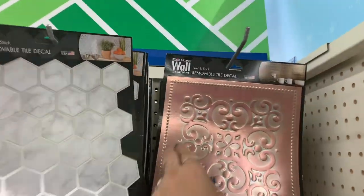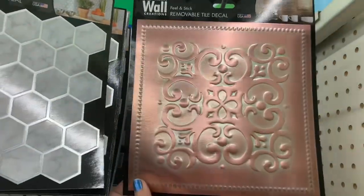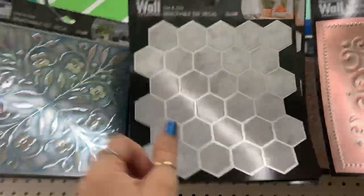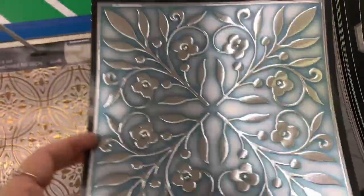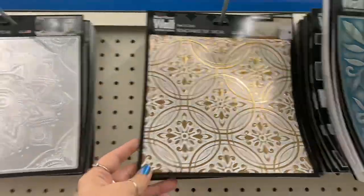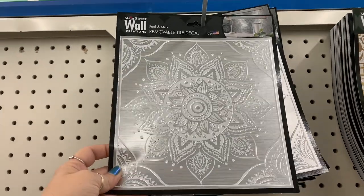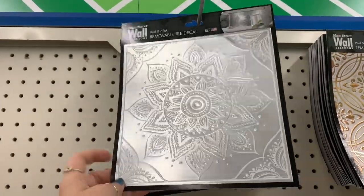They have this, it's by Main Street. Removable tile decor. That one's really pretty. And then they've got this one. I know that's not a subway tile. It's got a certain name to it. But it's got like the metallic look to it. This blue one is very shiny. And then they have this one, the gold. And then the last one has the, what do you call that? Oh shoot, I just drew a blank. I want to say medallion, but I know that's not the word. Medalla, something like that. Anyways, that's really pretty.